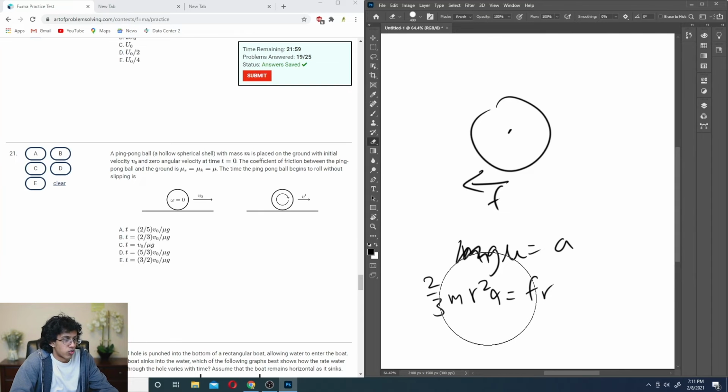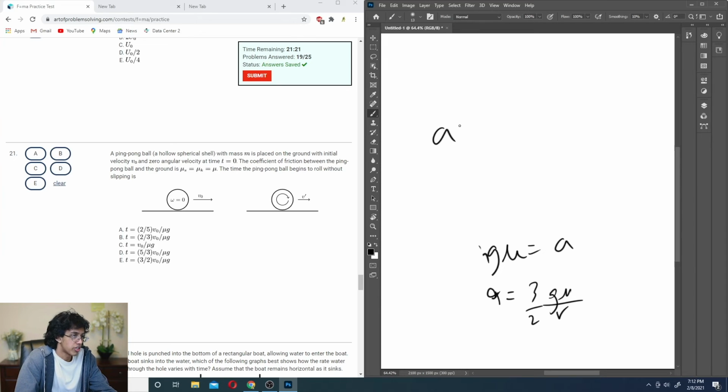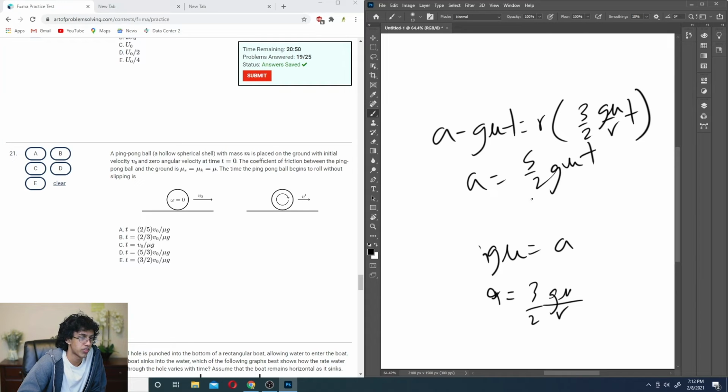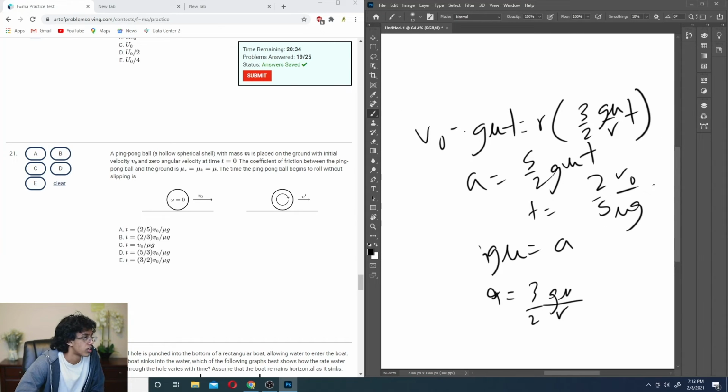And alpha is just equal to a over r. Is it? No, there's a difference. So I alpha is mg mu r, so alpha is g mu over r, or rather 3/2 g mu over r. Essentially it starts rolling without slipping once v equals r omega. So our velocity, which is decreasing because of friction: v0 minus g mu t is equal to r times alpha t, which is 3/2 g mu over r times t. If we solve, we get 5/2 g mu t, so t is equal to 2/5 v0 over mu g. Sorry, this should be initial velocity, v0. That was what I meant. And that is the answer.